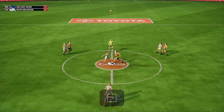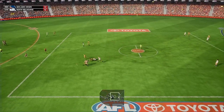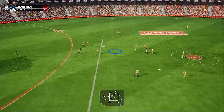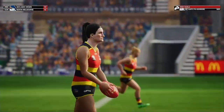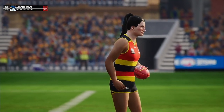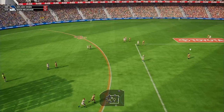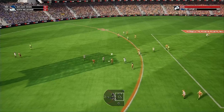About to resume play. Thrashes it. Picks up the loose ball. Ball picked up. Cox there to mop up. Uses the hands instead of the body. And it's a free kick. Intercepted. Jones will be the recipient of the free. Lining up for goal. Big kick required from this distance. Takes a nice mark.